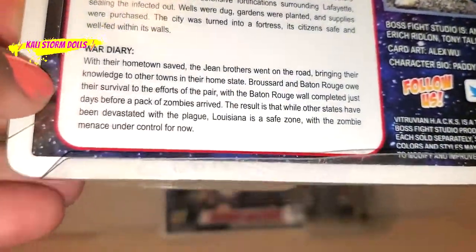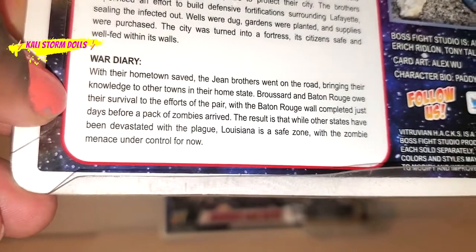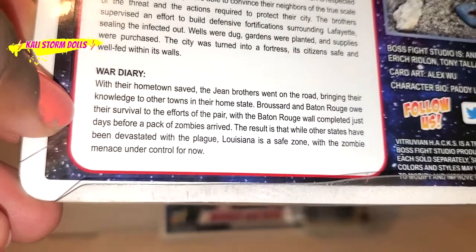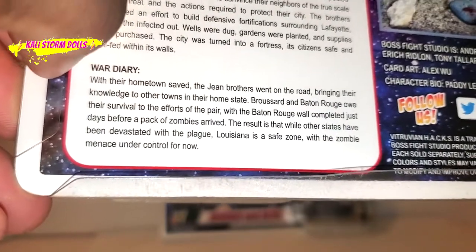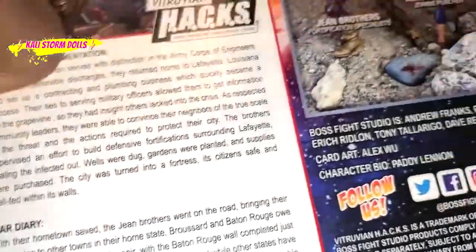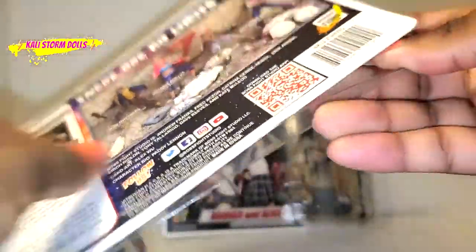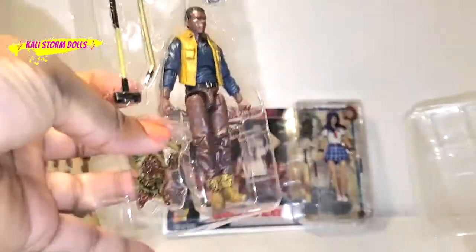So they also have a war diary. It says, with their hometown saved, the Gene brothers went on the road, bringing their knowledge to other towns in the home state. Brossard and Baton Rouge owe their survival to the efforts of this pair. With the Baton Rouge wall completed just days before a pack of zombies arrived, the results in the wild other states have been devastated with the plague. Louisiana is a safe zone with the zombie menace completely under control. Wow. And also, this being a collector's piece, they make it so that you can slide everything out and still keep your cards intact. So right here we have everything we need to be one of the Gene brothers.